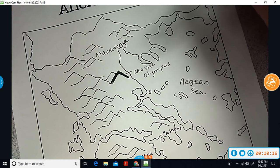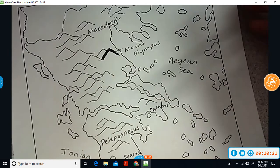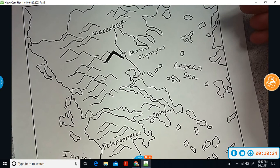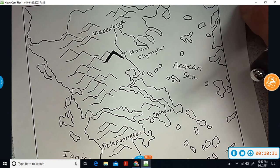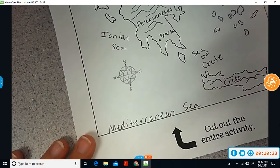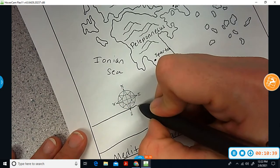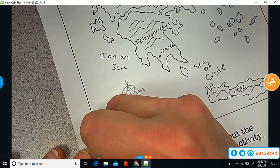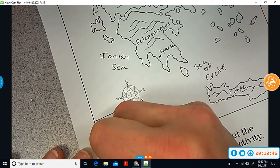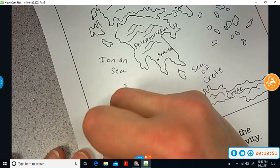Now the next thing you need is to come down here. Is everybody good with that? Okay, come down here and draw a box. Tends to be super big, but draw a box. In that box, draw three little boxes. We're making a key. The first box, label it Sparta and Allies.